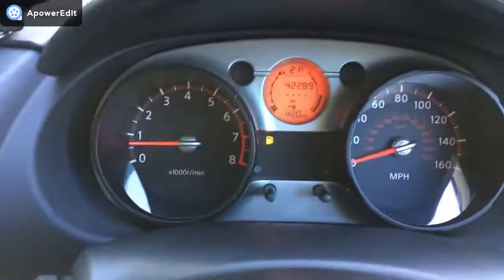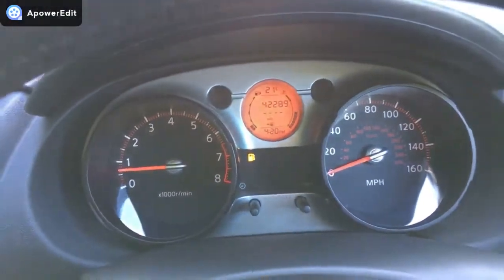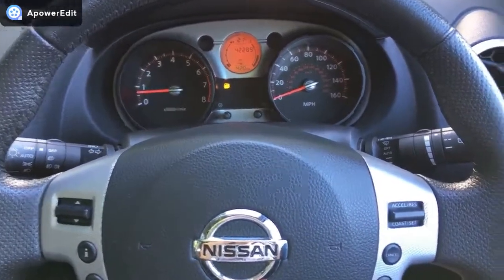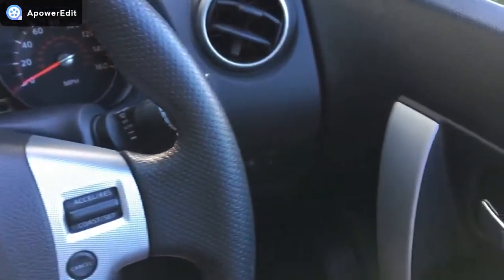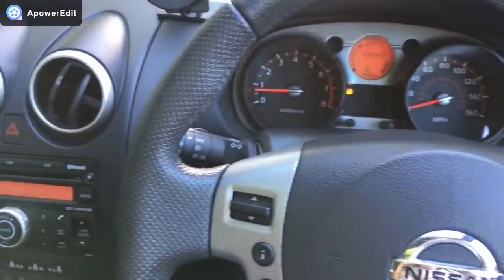I'm just panning to the dashboard there for you. 42,289 miles. So just the low fuel light on the vehicle, but everything just looks in wonderful condition in here. It's been really, really well looked after, this car.